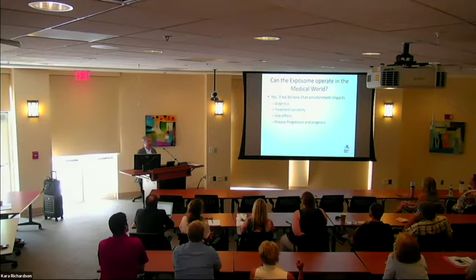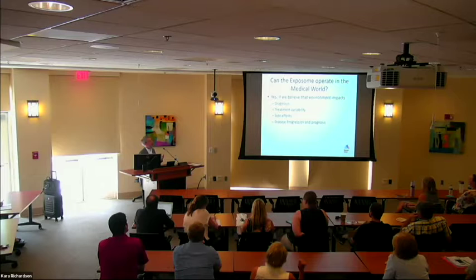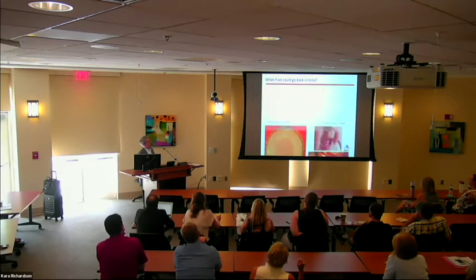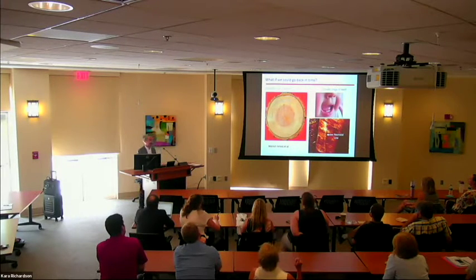I think largely, for whatever reason, each side has been ghosting each other, and we haven't really even tried to look at how environment impacts disease, diagnosis, treatment variability, side effects, or progression and prognosis of a disease. So I'm going to give an example from one of my faculty of a type of biochemical marker that actually can go back in time.